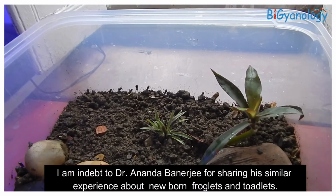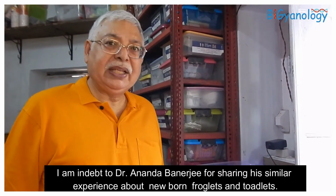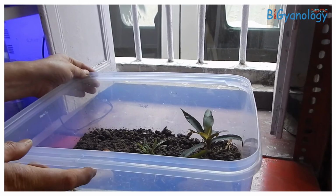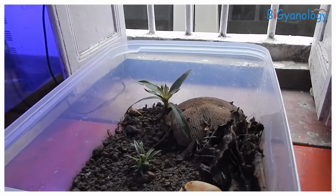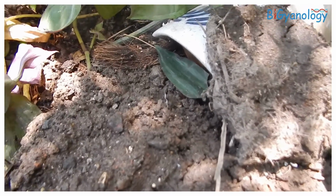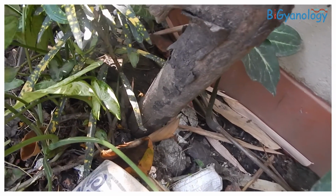When I was discussing with my friend Ananda Banerjee, who has done a lot of work with tadpoles, toads and tree frogs, he said that he also observed a similar thing. Look here again. Now all of them are going towards the light. I'm shifting again. Immediately they all go towards light. After observation, I have released them near the pond in my garden. Here you can see they are jumping. These are small toadlets jumping here and there.